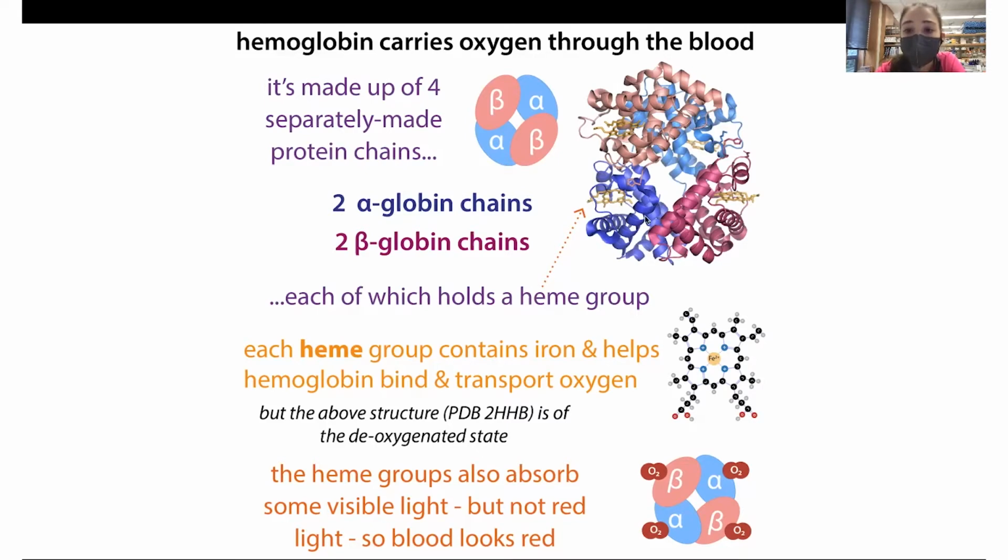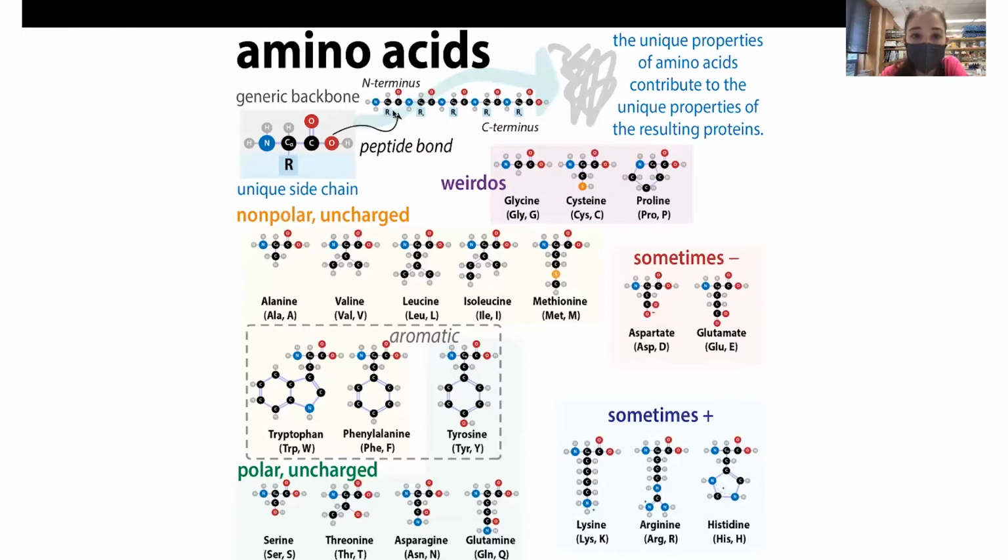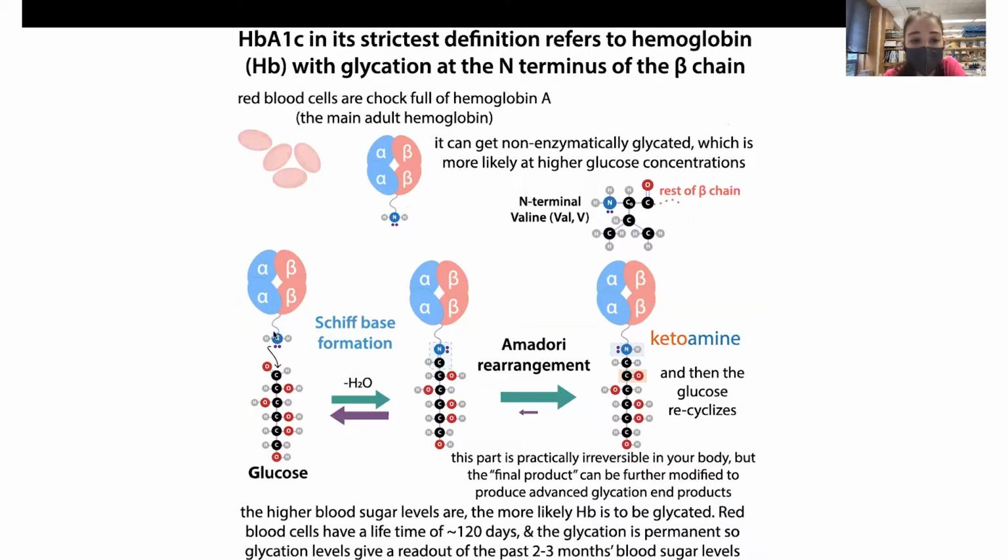Okay, so this is what hemoglobin looks like, but what we're going to talk about is how it gets modified. Our players are hemoglobin and glucose. What's basically going to happen is at the N-terminus. Proteins are chains of amino acids, and at one end you have the N-terminus, which has a free amino group, and at the other end the C-terminus, which has a free carboxyl group. We're talking about the N-terminus, the very end with this NH2 group. It's going to get stuck to the glucose, and you undergo Schiff base formation. Then that rearranges to give you this product.